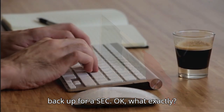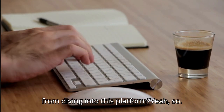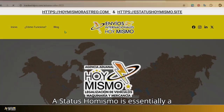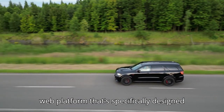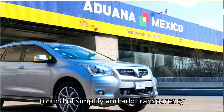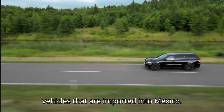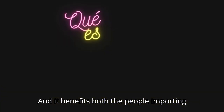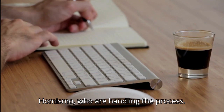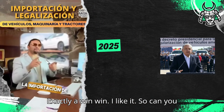What exactly is Status Hoy Mismo, and who benefits most from diving into this platform? Status Hoy Mismo is essentially a web platform specifically designed to simplify and add transparency to the process of regularizing American vehicles that are imported into Mexico. It benefits both the people importing the vehicles and Agencia Aduanal Hoy Mismo, who are handling the process. So it's a win-win situation.